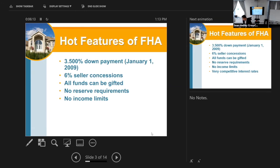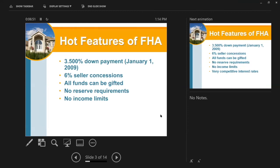So these are the creative ways that we have. And each one is kind of treated case by case. No reserve requirements. What reserves are, let's say that you're buying a house for 100,000, you got just enough to close, maybe $10 left over in the bank. You'd be surprised how much that happens. Some programs require that you have extra reserves, showing that you have an extra $5,000 in the bank, an extra month in the bank. FHA doesn't require that. If you're a borderline buyer, it can make the difference and get into that program, help qualify a little bit easier, but it's not necessarily required.